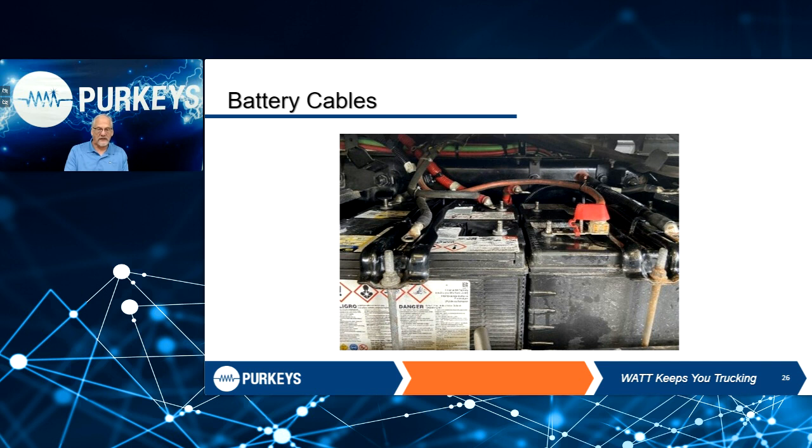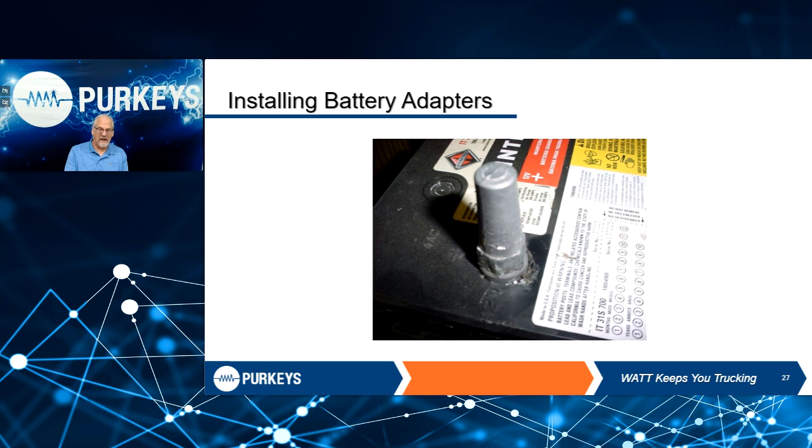You're not going to get a true indication of how that battery is and the life of it if you don't have the cables off of it, and these adapters, because that stud can be loose, and that stud actually just screws into that lead pad. So you've got to be on the lead pad, and that's where our little battery adapters come in. The battery adapter is going to screw down to the lead pad and give you a true indication of the condition of the battery.